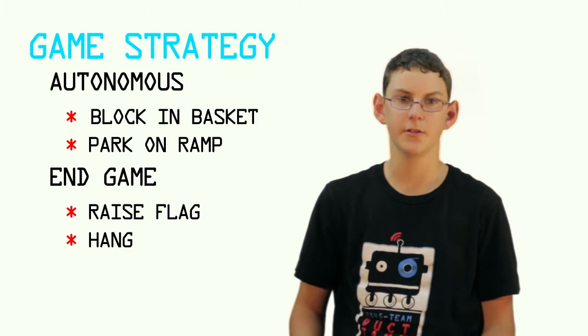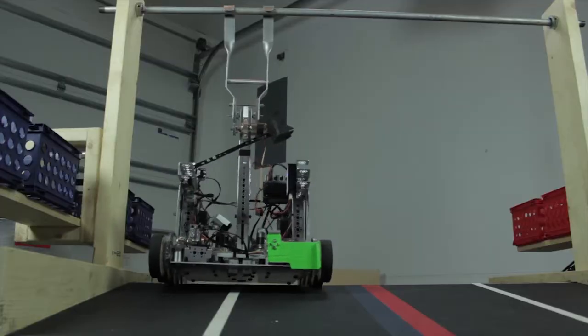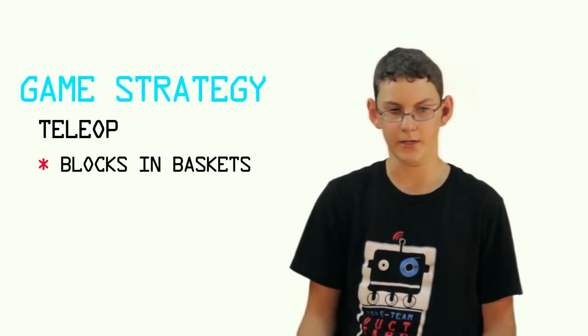Our strategy for the first competition of Block Party is to focus on the autonomous goals and the endgame goal. For our second competition, we're going to focus on a block collector that will allow us to score blocks in the basket.